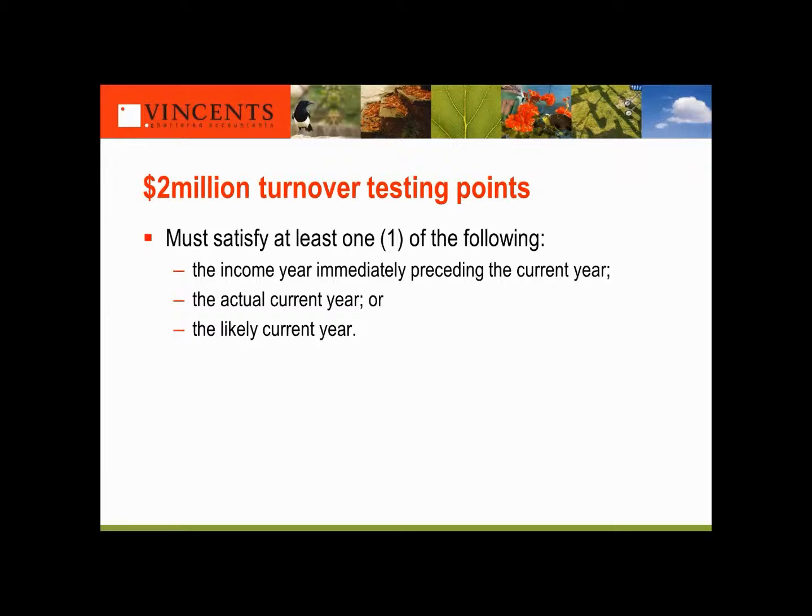So if you're looking at whether the aggregated turnover for the current year is likely to be less than $2 million, then you calculate that on the first day of the year. This method is not available where the entity has carried on a business in two of the income years preceding this current year, and their turnover was more than $2 million in those years, which seems somewhat logical, I guess. So it's a matter of looking at that $2 million turnover test.